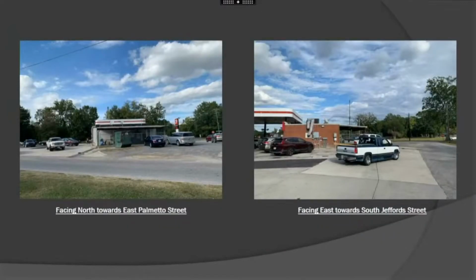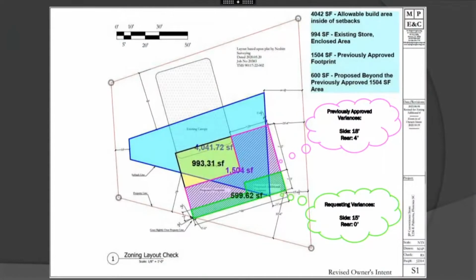These are just a few more pictures. Mr. Pageant has drawn out, the blue represents what the commercial general setbacks permit. The yellow represents the current building, and the pink is what was previously approved. The board in 2021 approved a side variance of 18 feet and a rear variance of 4 feet. The owner is coming back and asking for a side variance of 15 feet and a rear setback of 0, which is represented by this drawing.